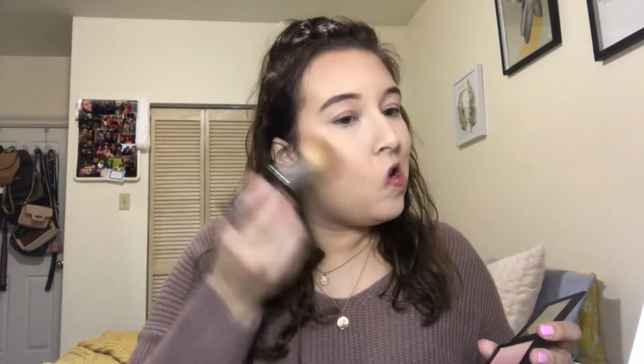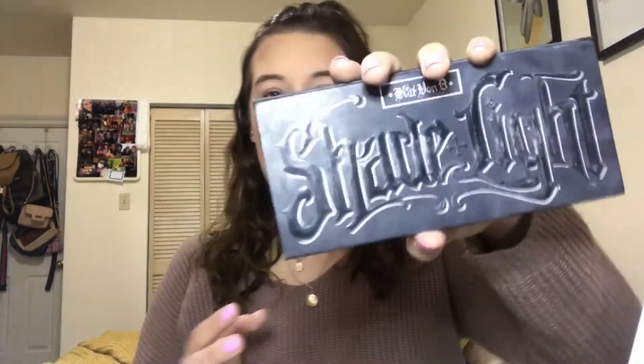I don't own any Kevyn Aucoin, you know? Because it's kind of like a higher end brand. So it's nice to kind of, you know, try products you would never ever try before or even think about purchasing. So I'm going to contour with the Shade and Light palette.